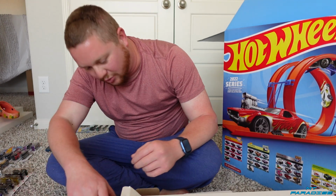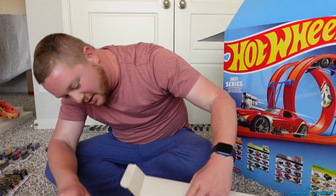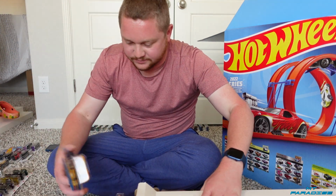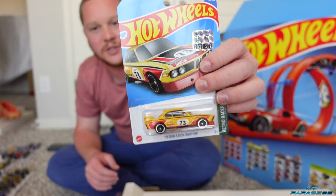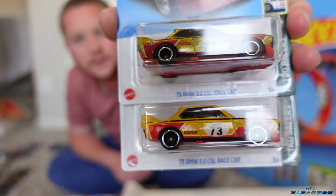And we should have the regular variant of that somewhere in here. So I should be able to pull that out in a second. Yep, there it is. Got the regular version of that. So if you guys have not seen the difference between those two.